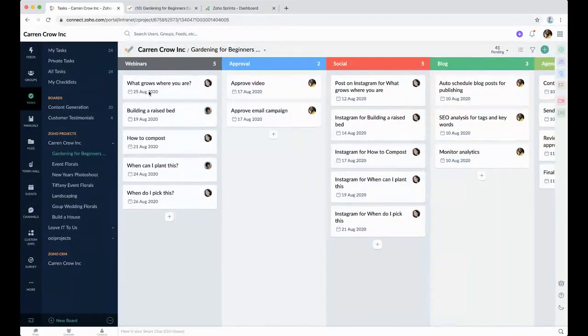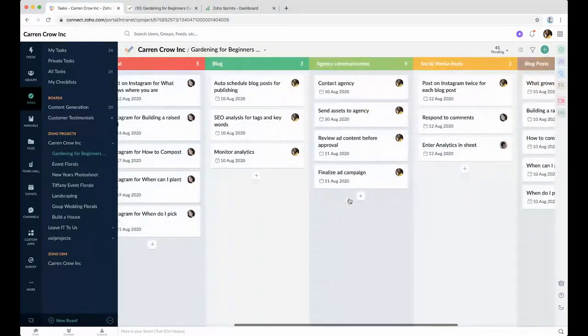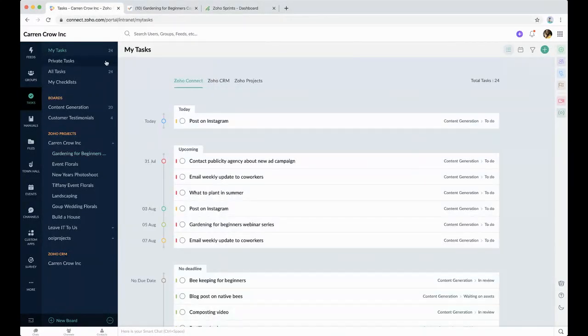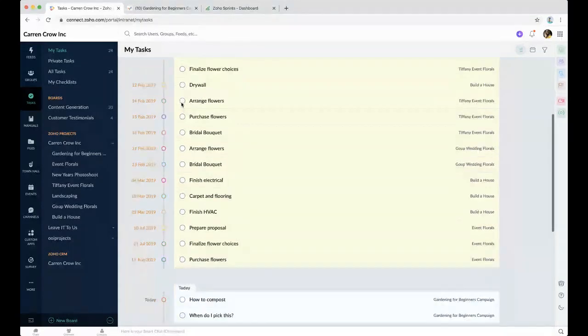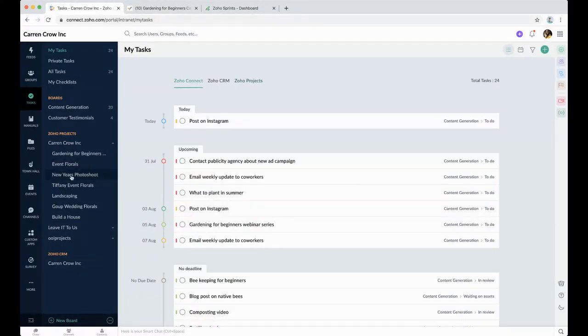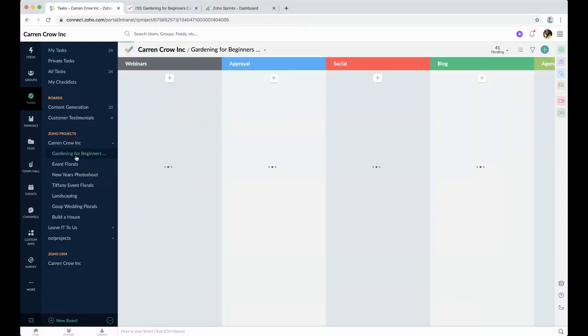And this is great because it means that even if I am not going to use Projects, but I see Connect and I'm like, well, that looks easy, I can handle that, I can get the same information and I can update the same information. And that also means that I can view it up here in my tasks. And these are going to be all the tasks sorted by date that I have to do. So it's a great way to pull in information.